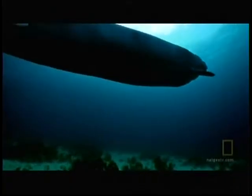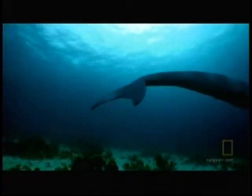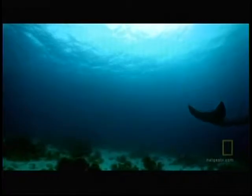Its eel-like body struggles in this deeper water. It lacks the power to dive. Maybe it's only good for living in surface water. Maybe once you need to dive to get food, it wasn't so good anymore.